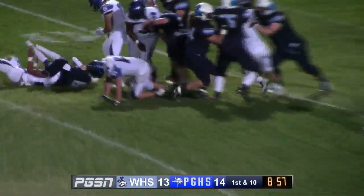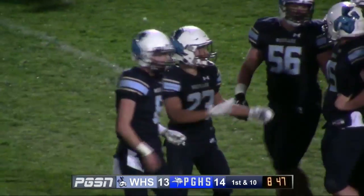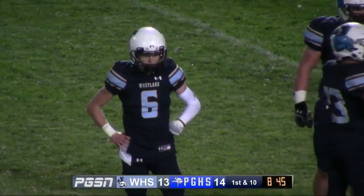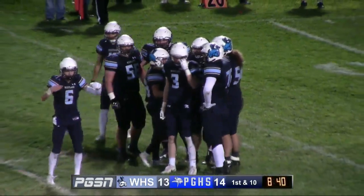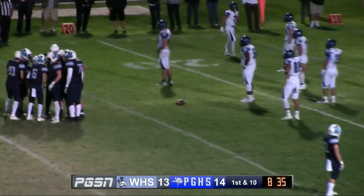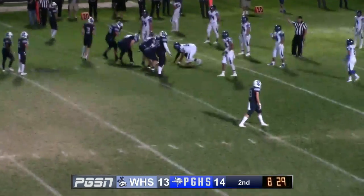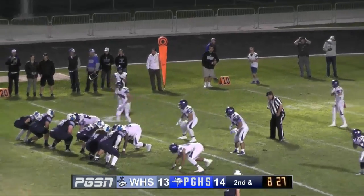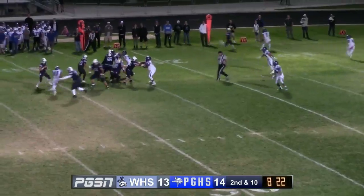The play's away, and a big tackle, hardly any gain after the handoff. If any, maybe a loss of 1. That looks like Spencer Talteoli again, number 11. Westlake breaking their huddle. They've had a bunch of moments in this 3rd quarter where they have been tackled behind the line of scrimmage. Viking defense causing a lot of disruption.